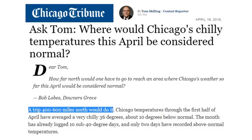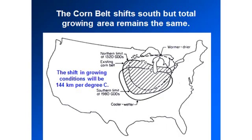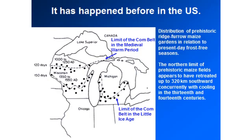Good afternoon, everyone. Talking about moving crop growing zones south 400 to 600 miles. This will be corn and wheat that'll need to shift south as the grand solar minimum intensifies. We have records of what happened before: a 320 kilometer south push.